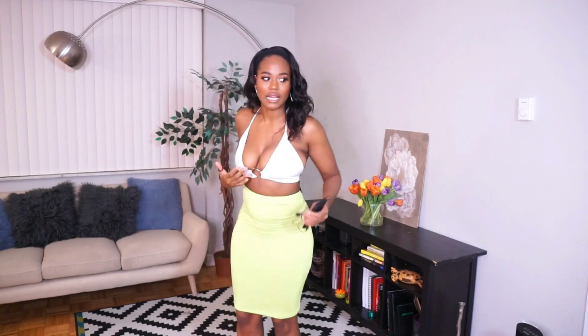This top is really, really cute, but it just doesn't fit me. And I went two sizes up in this. Two sizes up, just because I know I have a little bit of a full chest. And still, I'm bursting at the seams. No. Just no. Yeah, it's cute. It's a cute top. It just doesn't fit me.